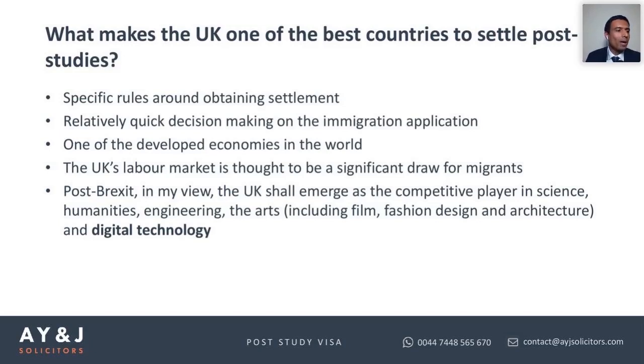There is no disadvantage in not having a European passport, because now Europeans will need the same sort of work visa as you would need. Then the decision making is based on productivity. If you are better, more productive, more reliable, the best resource for the company, then why not? Why would a company not hire you? This is what I can think of. So this is post-Brexit, my prediction.